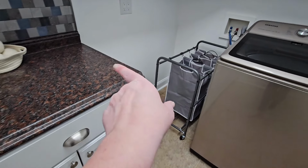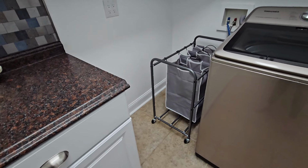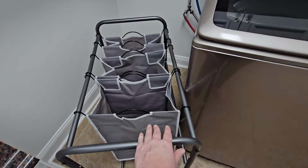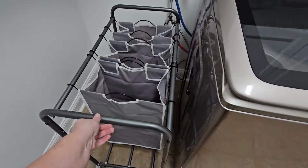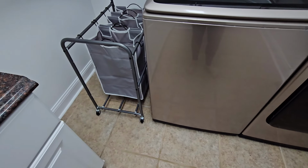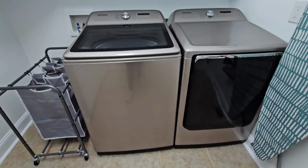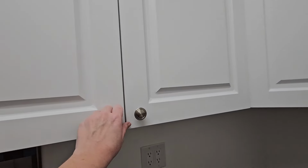You would think getting rid of all of this counter would actually be less storage, but it's more storage because I bought this handy little cart. I can pull one out. We can organize, separate our laundry. We have a place to put dirty laundry. That way we don't have several baskets in here just piling up. We can just bring your clothes down for the kids, bring their clothes down, separate it, and have a fresh basket to take the clean clothes. I'm just so happy. So back to the cabinet organization.